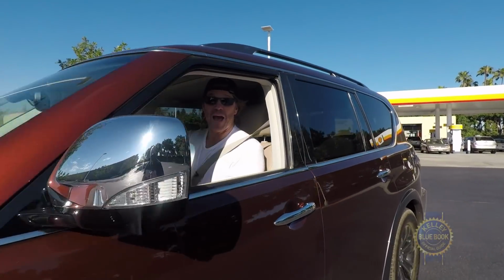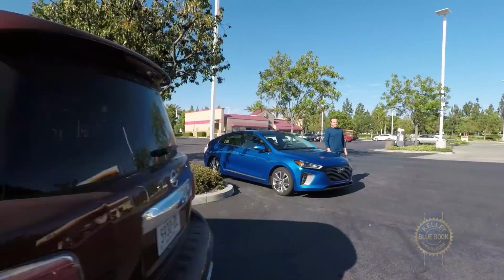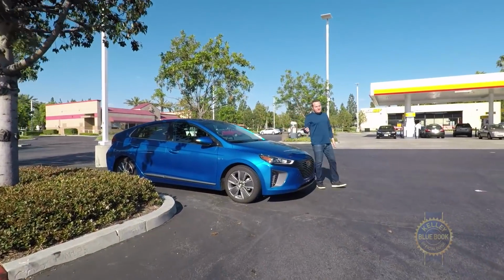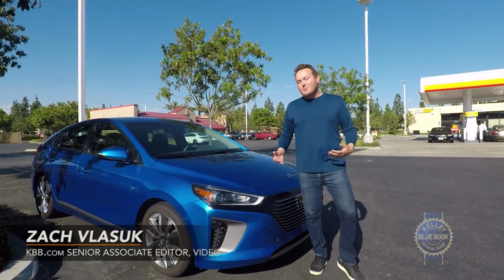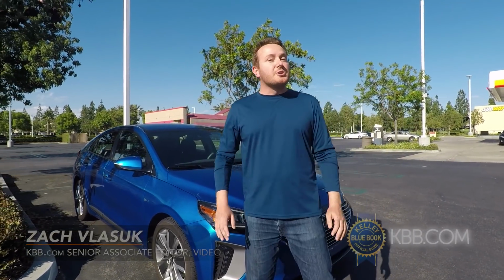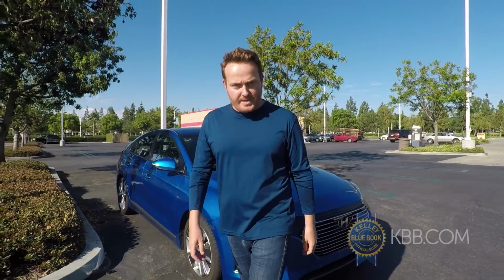Fuel prices are never going up. If that sounds like something you'd say, then the Hyundai Ioniq clearly isn't for you. But if you want a fuel-efficient vehicle without the exuberant eco pretense, pay attention.